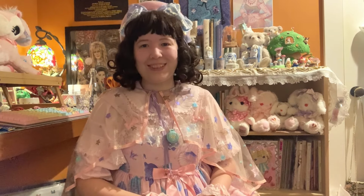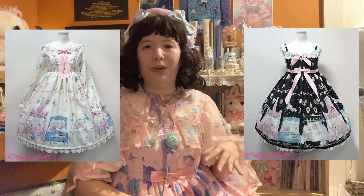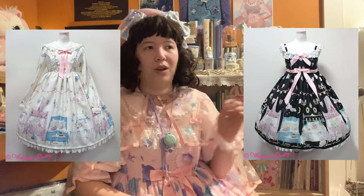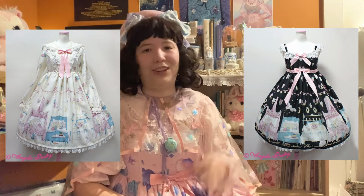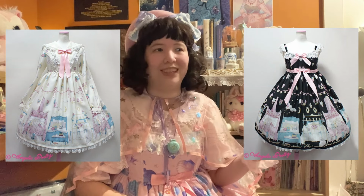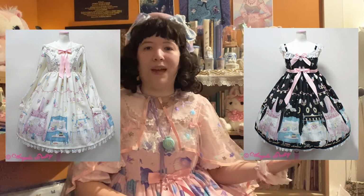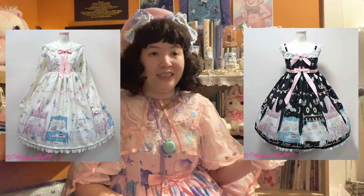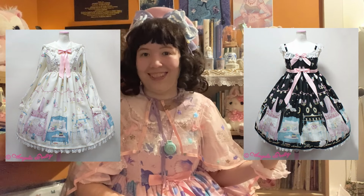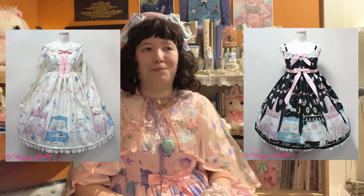And our next dress is going to be Daydream Bed. A daydream bed is kind of cute. I really like the colors. I just feel like, one, it's polyester, it could be cotton. That's going to be a lot of my alterations with these dresses. Make it cotton. But yeah, especially with beds, what would I want to sleep on? Cotton sheets or polyester sheets? So with this one, cotton is kind of a big thing.